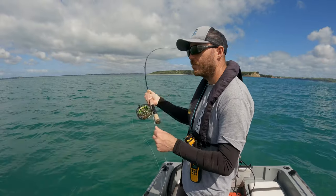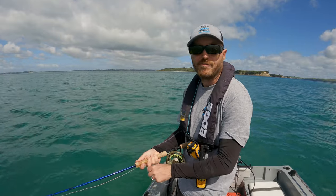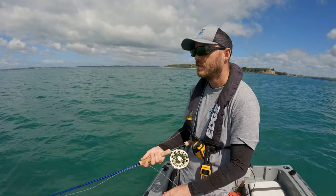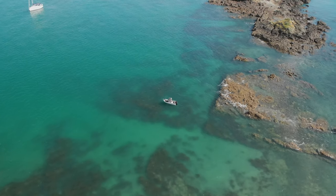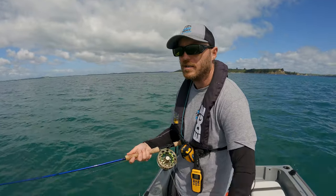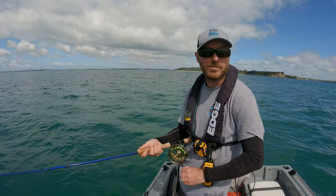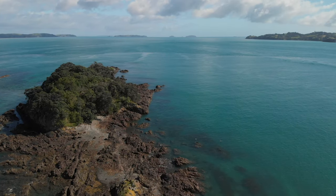But yeah, on lighter gear it would probably be a bit more exciting. You get a real fight out of them on a 5 weight or a 3 weight. It's also been handy to have the 10 weight because I can muscle them in and control them when I'm close to that reef and drifting over it, which has been a bit of a worry.